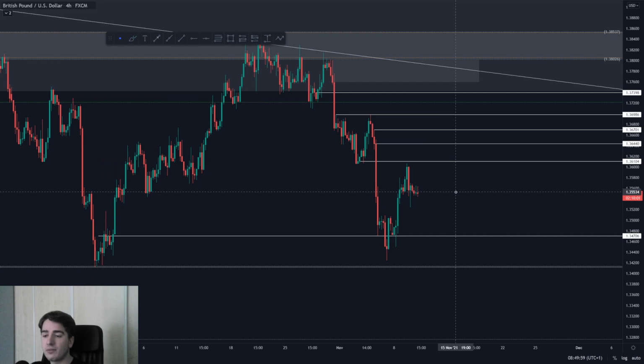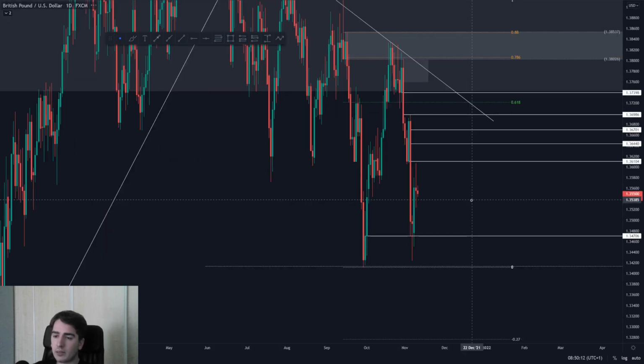Don't know if it is even going to move in towards those levels of interest due to the dollar being bullish. But still, the pound could still change the individual trend on GU. So yeah, I would need to see a push up high before any possible shorts. So yeah, that's pound dollar. Let's head over to Kiwi dollar.